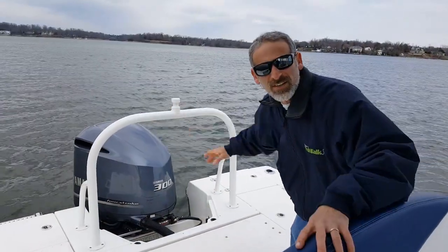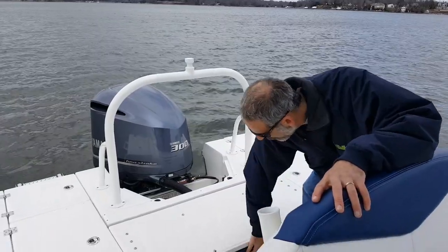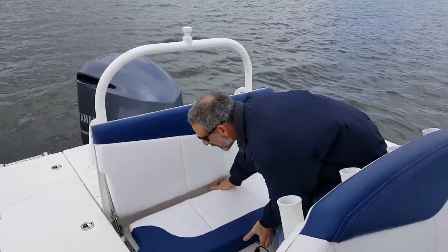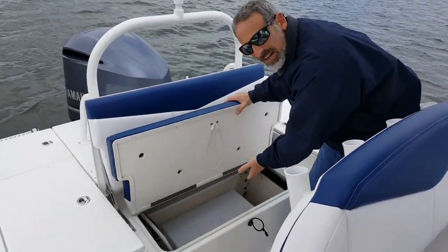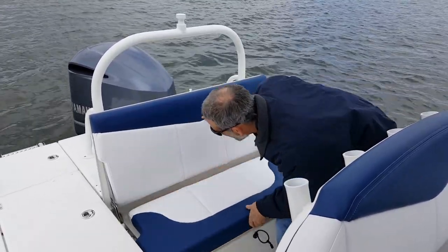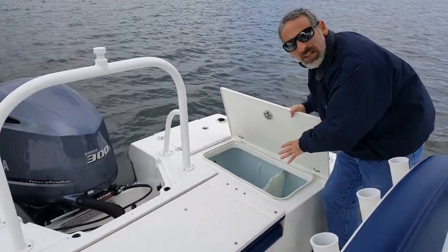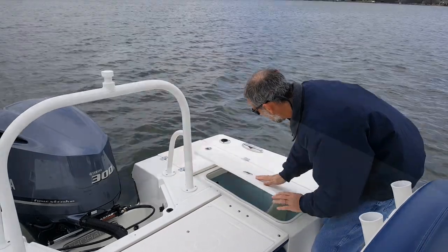This aft deck has a nice arrangement too. You've got a flip up bench seat right in the center. Storage underneath. It can be accessed like so. And then nice big live wells, one on each side.